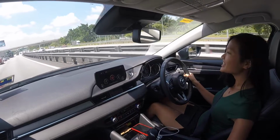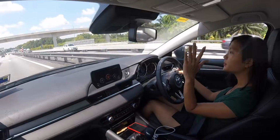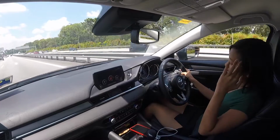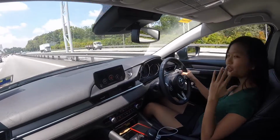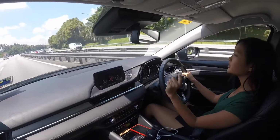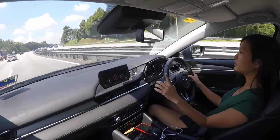What's up, guys? I am in the Mazda 6 right now, the lowest spec 2.0 sedan. And I must say, Jinba freaking itai. All good things to say about the car. How connected I feel, how premium it feels. When I first got in, everything is soft to the touch. Nothing feels cheap.